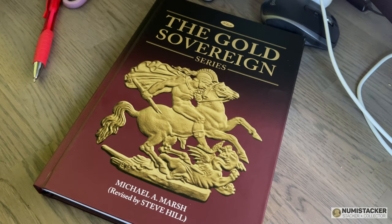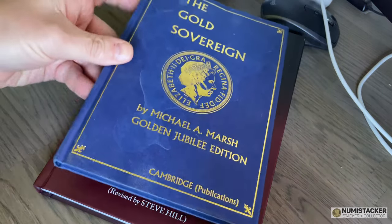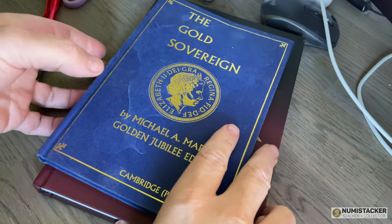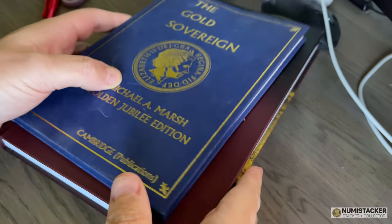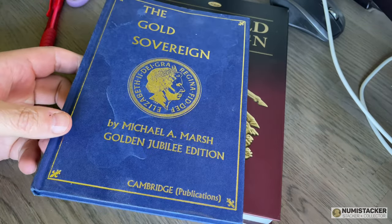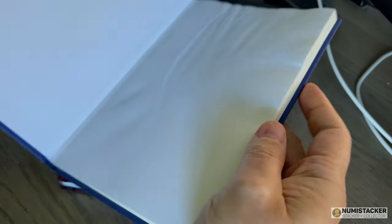There's a brand new one out called the Gold Sovereign Series, and where it started was quite a while ago with this book here, The Gold Sovereign. Michael Marsh, who died unfortunately in 2006, was the original editor and collator and author of this book. This was originally a two-volume book. It was one for sovereigns and one for half sovereigns.